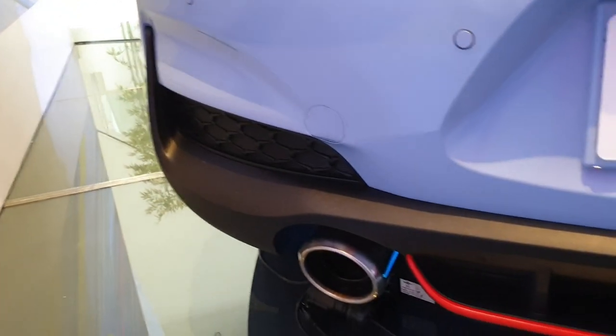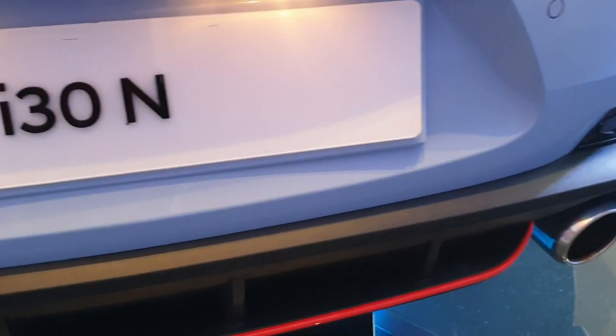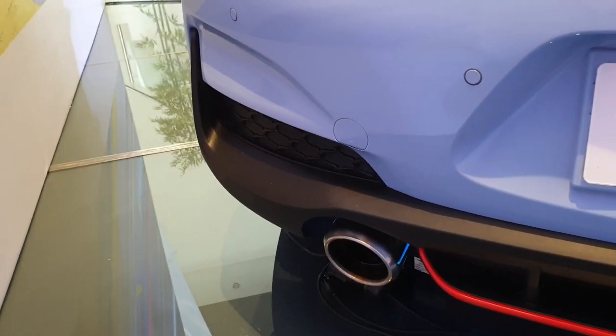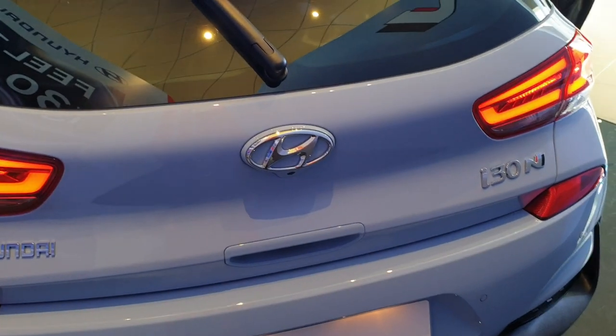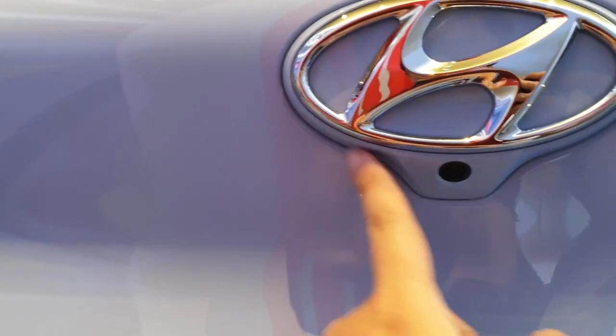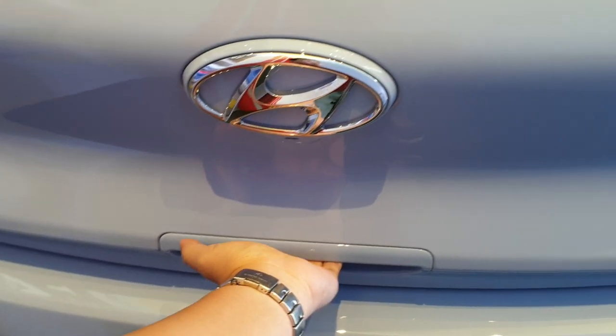And you can see from here the exhaust vents. Look at the exhaust pipes. Modestly sized, nothing too dramatic. And the diffuser elements occupy a relatively small amount of real estate relative to the whole rear section. The reverse camera is integrated under the Hyundai logo here, and let's pop open the boot.